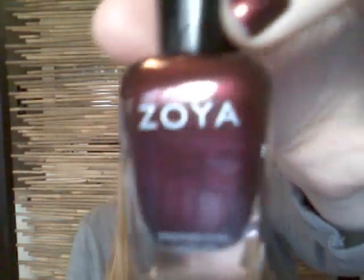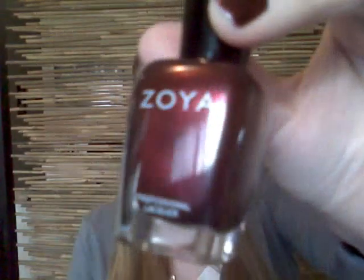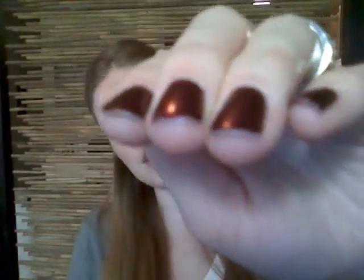Okay, and then the other one that I have tried is called Blair, which is this gorgeous, slightly metallic burgundy. I wouldn't go as far as to call it maroon because it doesn't have as many purple tones in it, but just a very, very dark reddish burgundy. And that's the one that I'm wearing on my nails right now. And I love the color.